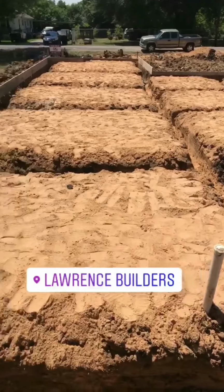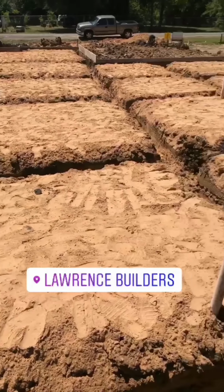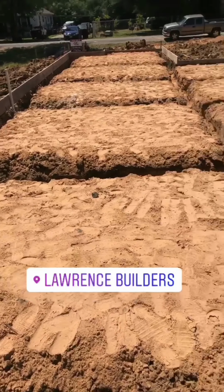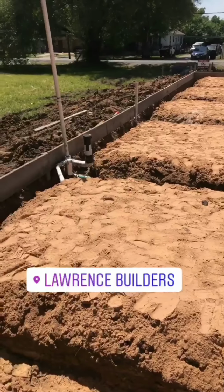So on top of here, you're gonna do a 6 mil black vapor barrier. You'll put that down, make sure everything's sealed up. You'll put your cables and rebar in, get your inspection, pour your foundation, pour your concrete, and 7 days later, you stretch your cables.